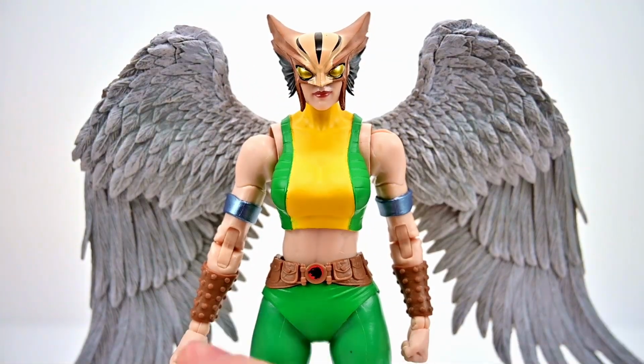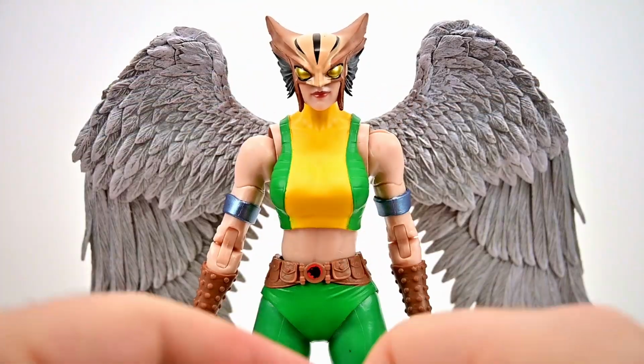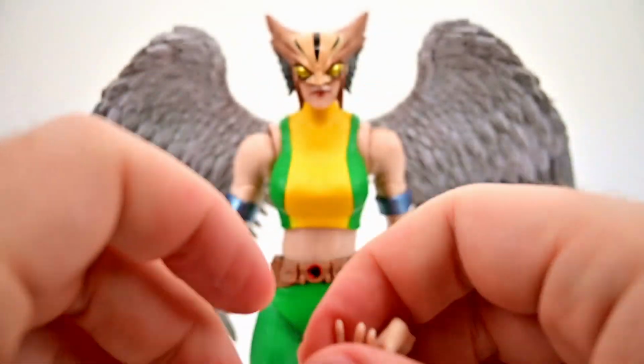So she has a fist on and then like a grip hand. So we get the opposite. So we get a fist hand and a trigger finger hand for the opposite set of hands there, as well as a set of splayed out finger hands. So you can put those on if you want to do that.